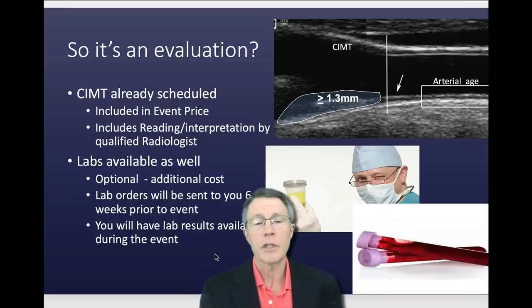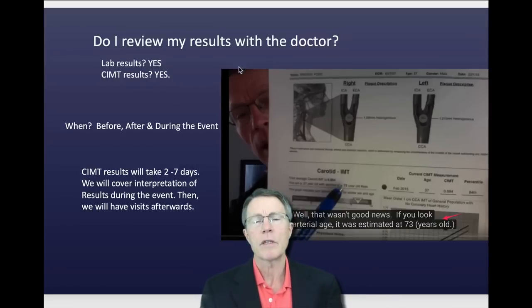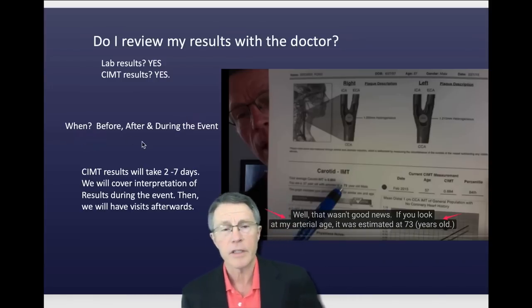So you'll have your lab results available during the event. As we go through those labs and what the different results mean, you'll have them in front of you so you can begin to see what's going on with your body. Do I review my results with the doc? Yes. If you get the full evaluation with the labs, we include one-on-one time with me and one-on-one time with Janice as well. When? Well, it could be before, during, or after the event.